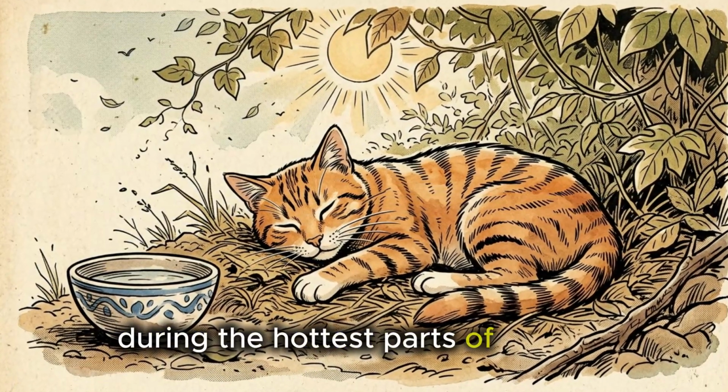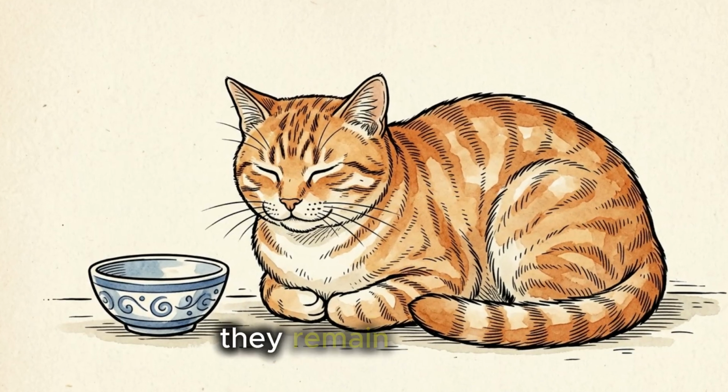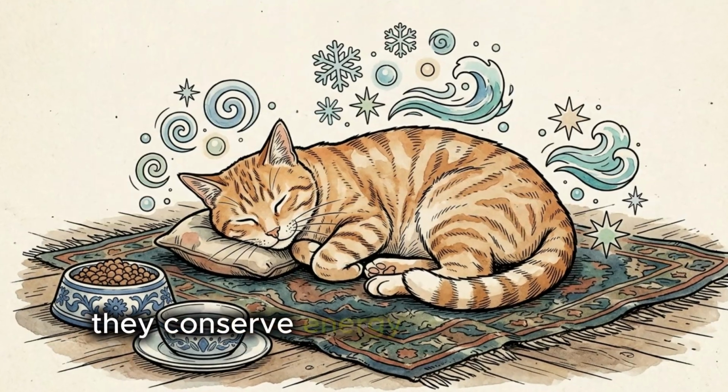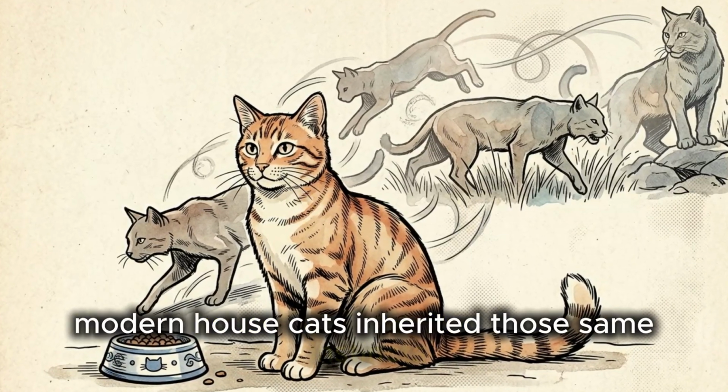During the hottest parts of the day, wild cats often rest. They seek shade. They remain inactive. They conserve energy until conditions improve. Modern house cats inherited those same instincts.